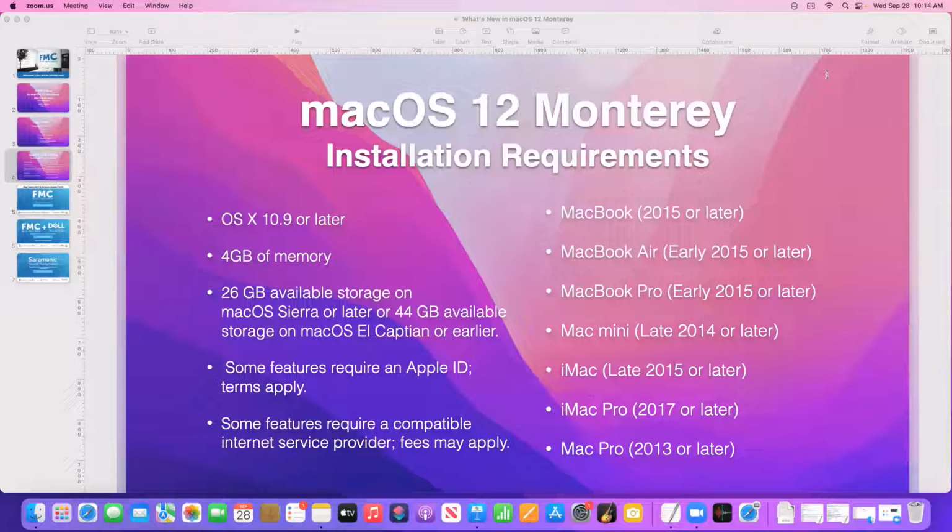Now, some of the features of macOS require that you have an Apple ID: all of the iCloud services, but also access to things like the online app store, Apple Music, Apple TV Plus, health and news, and all those kinds of things do require that you have an Apple ID. And of course, a lot of features in the operating system also require a connection to an internet service provider, which these days most of us have.